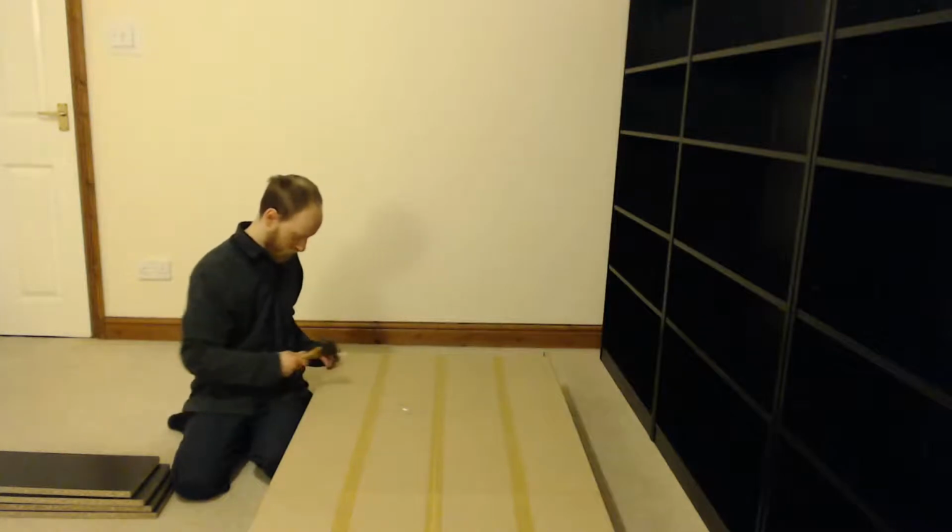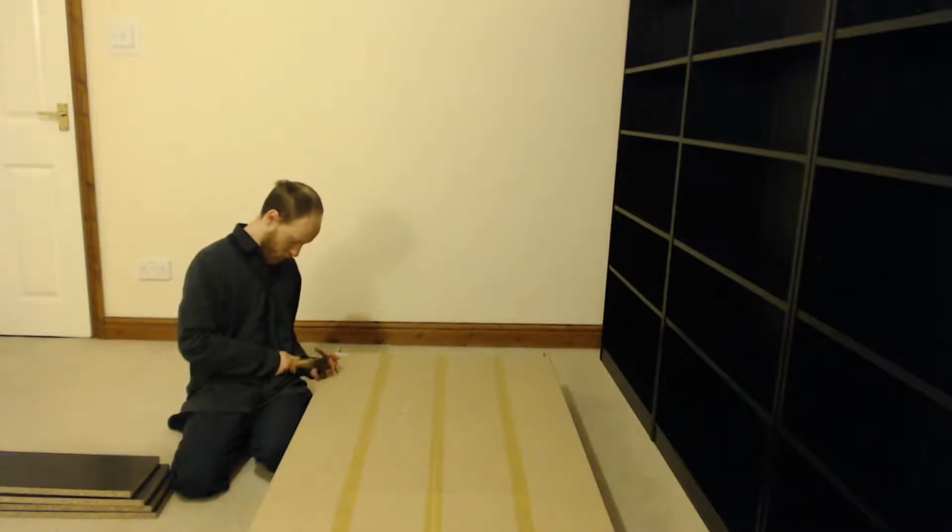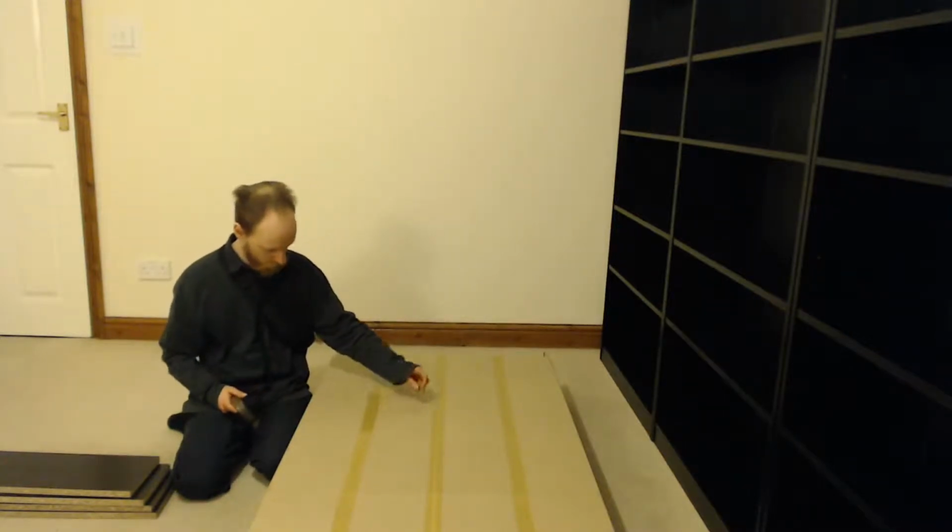Three, four, five, six, seven. Yes. There we go. Alright, and then these ones are just placed in the middle. These ones are very easy to measure.